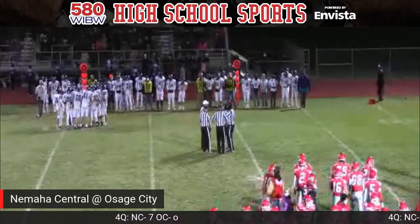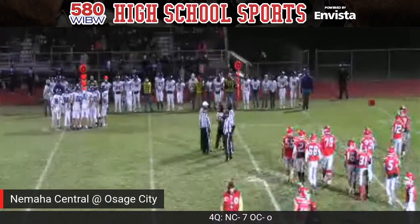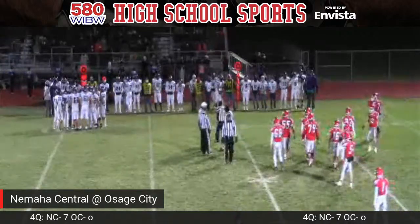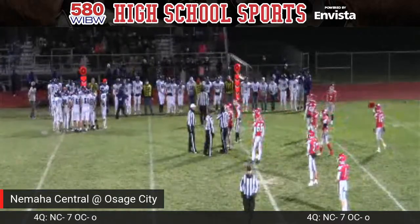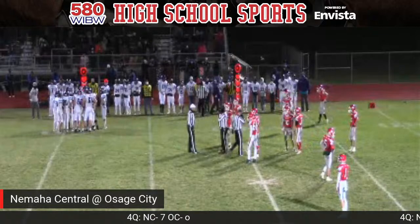By the way, another score, Linden, who handed Osage City their only loss this season. A little more than 2 minutes left in the game. They lead the defending 1A state champion Centralia 26-14. Great game in Class 1A tonight. Just like we have had a great game in 2A. And again, 2:07 left to go.